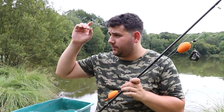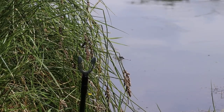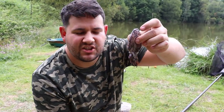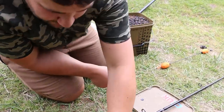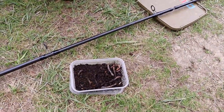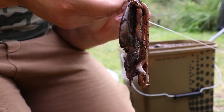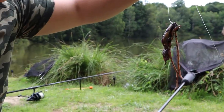Tonight, we're gonna hit it hard, 3 rods out each. The girls are gonna have a couple of rods on the other lake over there, so hopefully we can see some action later. So the first rod is being baited with a stinking cuttlefish and some lobworm. One rig ready to go and catch catfish.